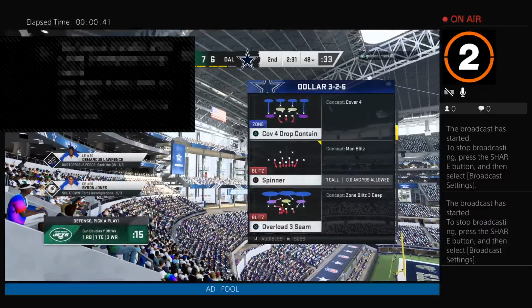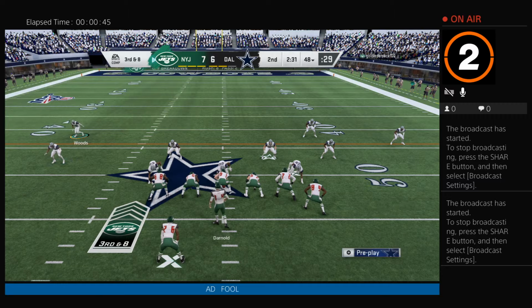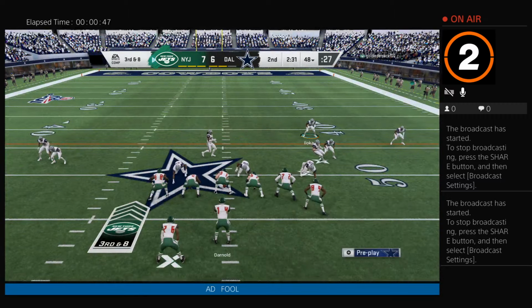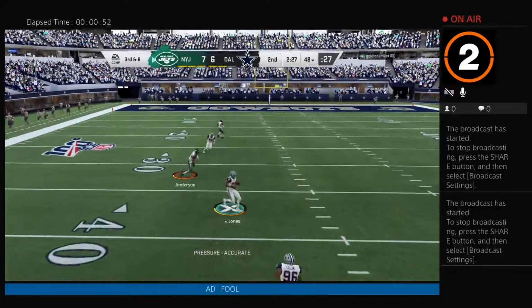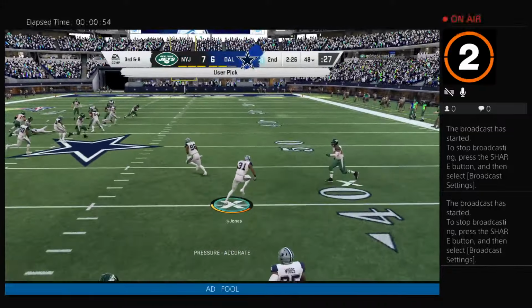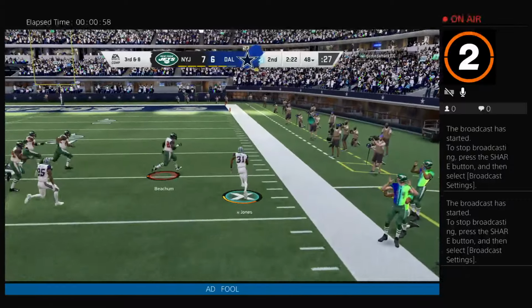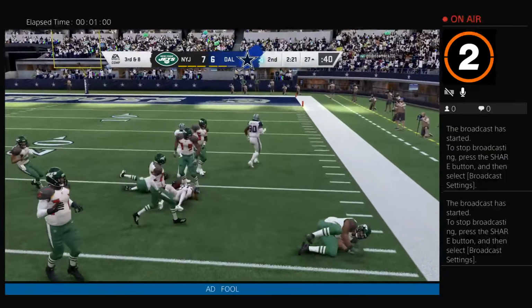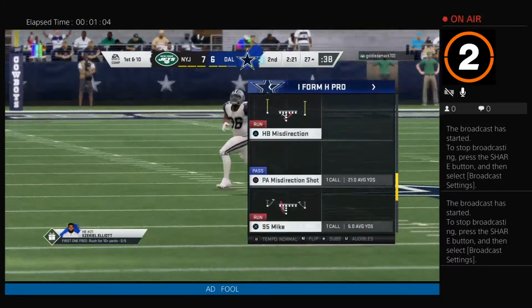He'll throw it any place, anytime, anywhere. That time it fell incomplete. So the failure to connect on second down leaves him staring up at a 3rd and 8. Now Darnold rifles one that's intercepted. Picked off, Byron Jones, and a huge return as he'll take this one all the way down inside the 30-yard line.